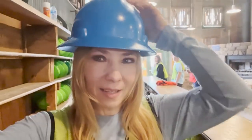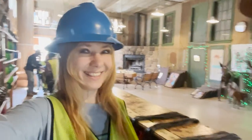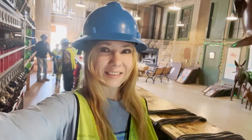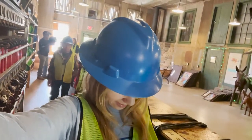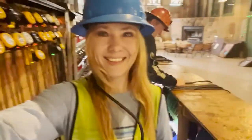Another helmet that makes my head look super tall. Okay, so I got a yellow jacket and I have a helmet and there's a bunch of people. So this should be okay. It's a pretty big group. Good. I'm getting hooked up with lights. Oh, okay. There you go. Thank you. Okay. Ready for surgery. I got a light.